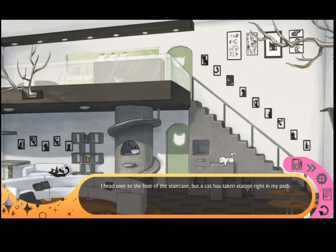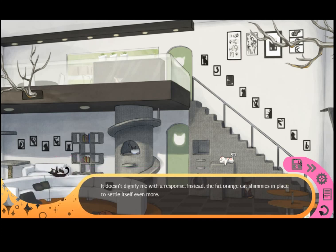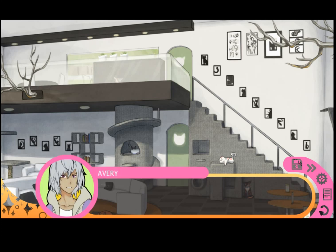That's cute. I head over to the foot of the staircase, but a cat has taken station right in my path. It's sleeping belly up, stretched out nearly the whole width of the step. Oh, sweet baby. Buddy, that's really cute, but that's a dangerous place to sleep. It doesn't dignify me with a response. Instead, the fat orange cat shimmies into place to settle itself even more. Gently, I nudge it to see if I can get the cat to move.